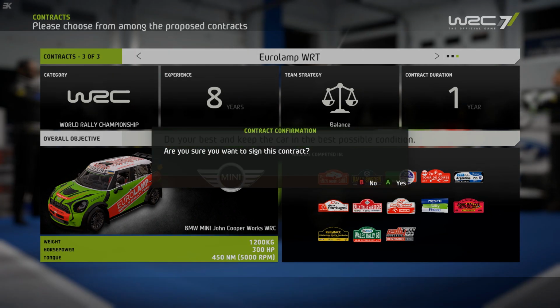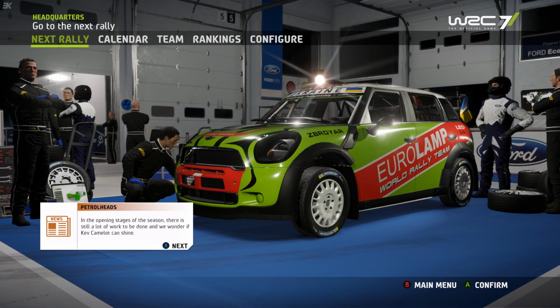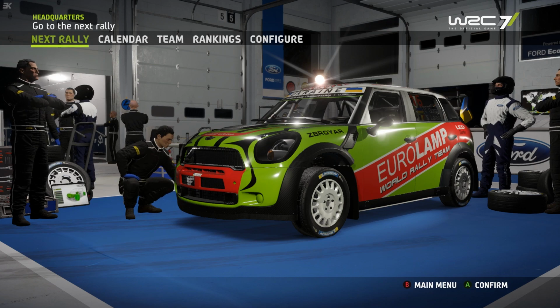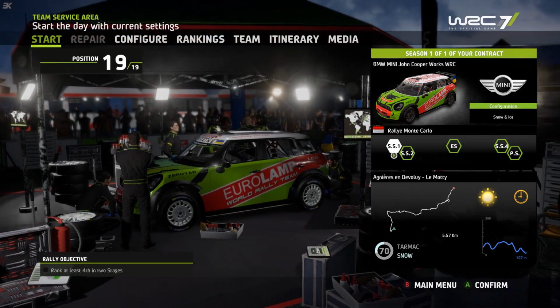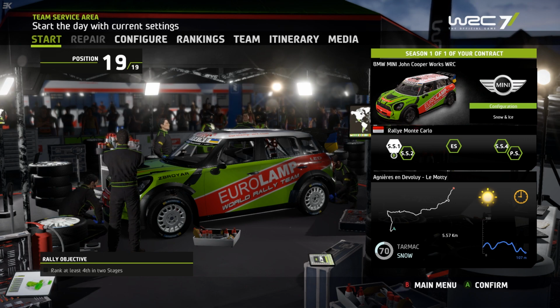Oh yes. Welcome to the team, Eurolamp World Rally team. In the opening stage of the season, there's still a lot of work to be done, and we wonder if Kickamnot can shine. As we are going to the Rally Monte Carlo, we've got to rank at least 4th in 2 of the 5 stages. Look at that, we've got 2 stages on the first stage, then the epic stage, and then a couple of stages to end the rally.